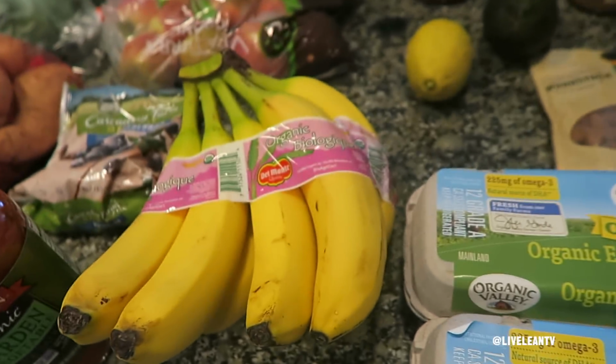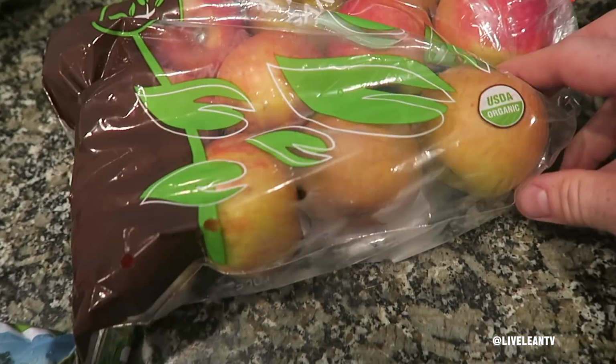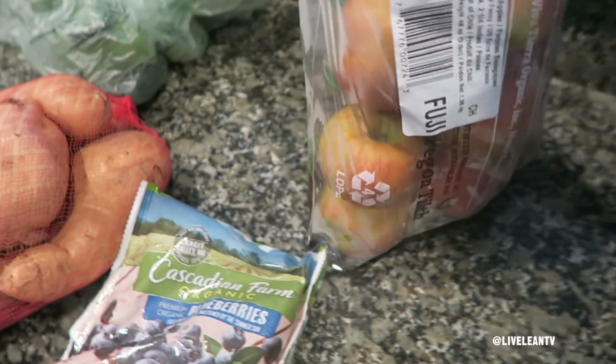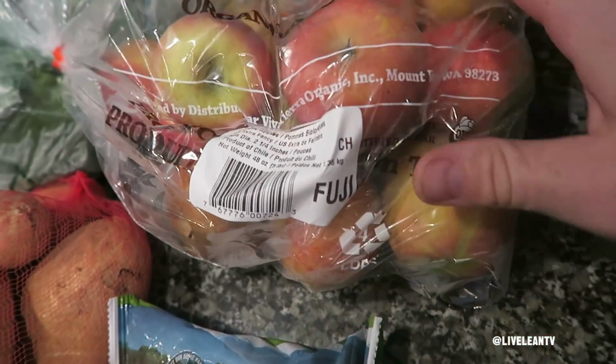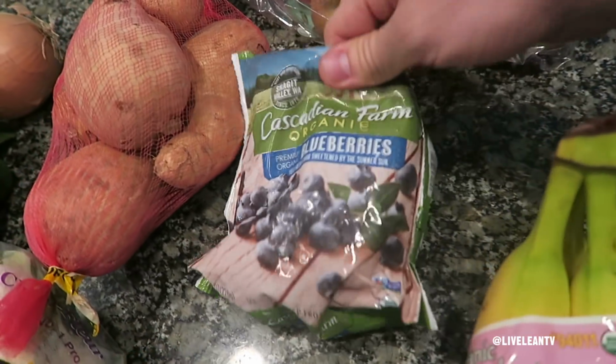Then we got some organic bananas. We got some organic apples, and I think these, what type of apples are these? I forget what they are. What are they? Fuji apples. We got some frozen organic blueberries.